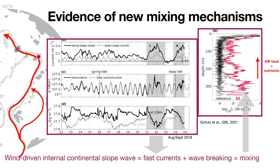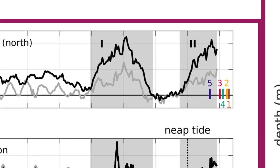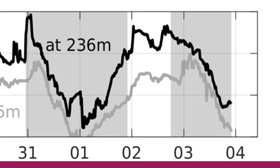And we have made new measurements of new mixing mechanisms that we've not seen before in the Arctic. There's a lot of detail on this slide, don't worry about it. Just understand that in the gray areas, what we're showing you is that we've measured fast currents that seem to be associated with a breaking wave, a breaking internal wave that is propagating along the interfaces of these different layers in the Arctic. And that has broken and driven nutrient fluxes up to the surface. And all of it is driven by winds, which are able to put more and more energy into the Arctic as the ice goes away.